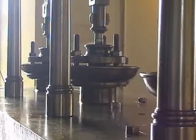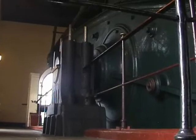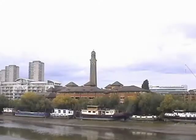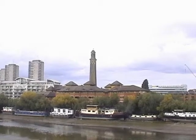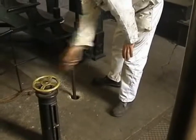A small museum in Kew in southwest London houses something remarkable, the world's largest working Cornish beam engine. The museum was once a pumping station that was operated by the Grand Junction Waterworks Company. For over a century, this site by the River Thames supplied water to much of West London.